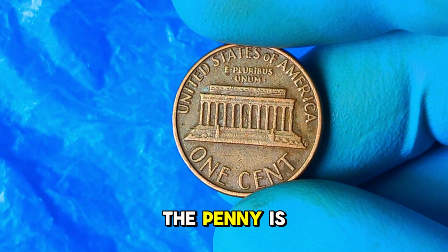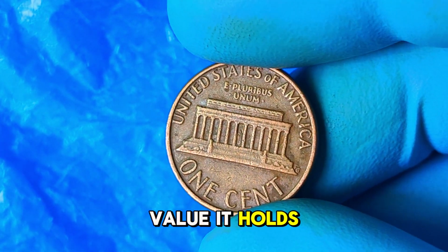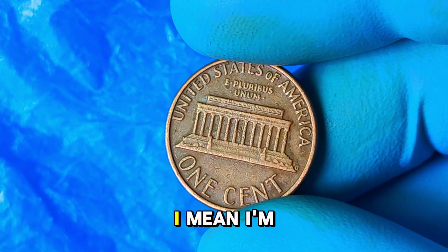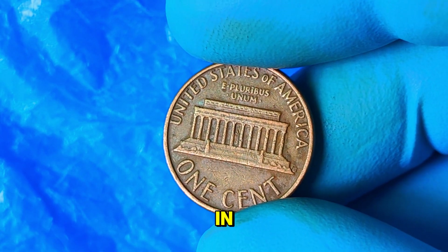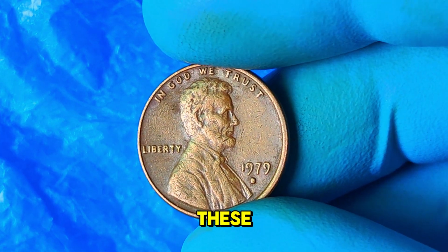Now, make sure the penny is in good condition. The higher the grade, the more value it holds. And, as always, get it graded by a professional. I'm sure your expert eye could spot an error from a mile away, but just to be safe, let the pros weigh in. Now, I'm sure you're all wondering, how do I get my hands on one of these?